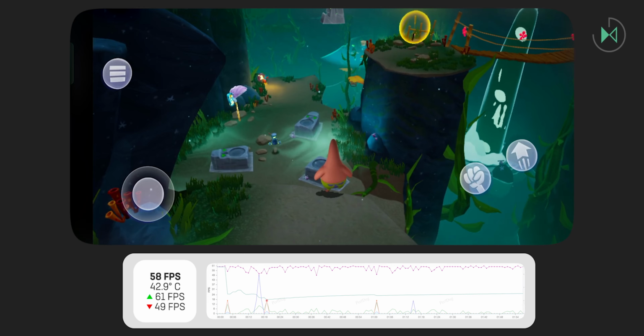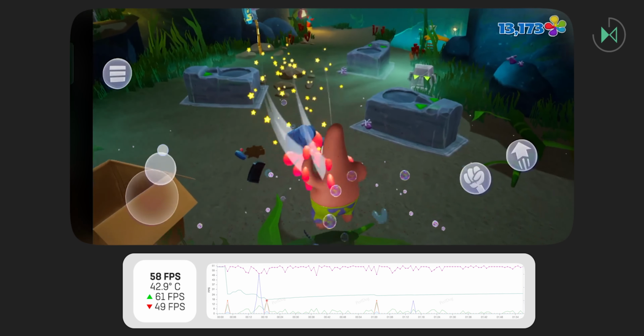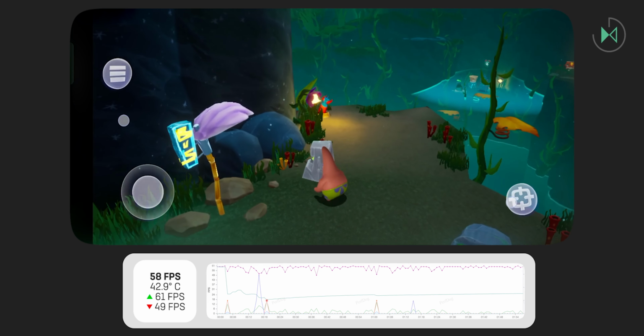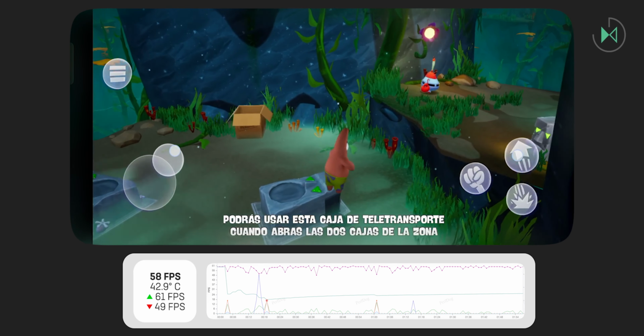I think it is not a bad processor. We would just have to see if other games come to adapt to take full advantage of all the power that this processor has, because not being a Snapdragon processor, sometimes there are games that need a little more time to adapt, or maybe they will never adapt, it is a bit of a mystery. But at least in the SpongeBob game, we also had a very good experience.